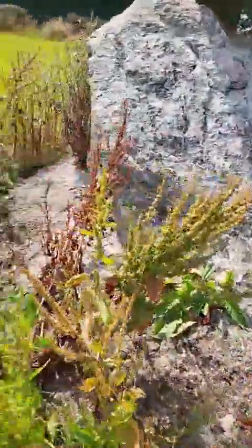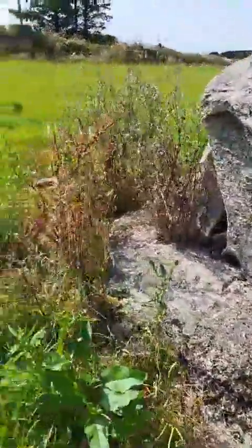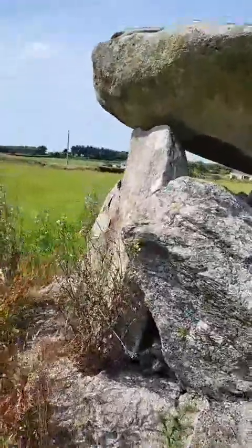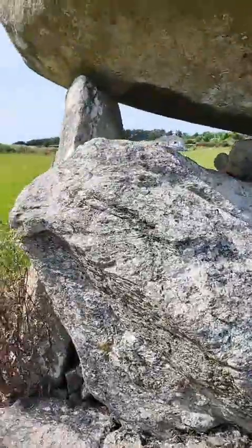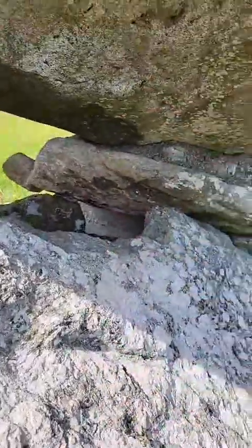I see all along here, just keep the stones upright. Now, as you can see, you have your original capping there. It's still an impressive size, but a lot smaller than the other ones. As you can see, the capping stone is missing here. It's only been propped up there.